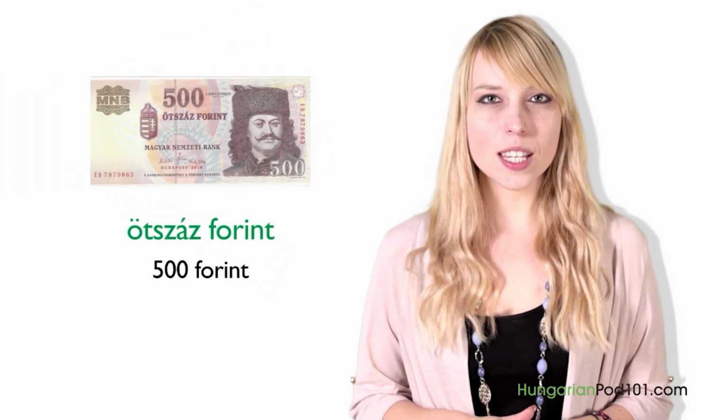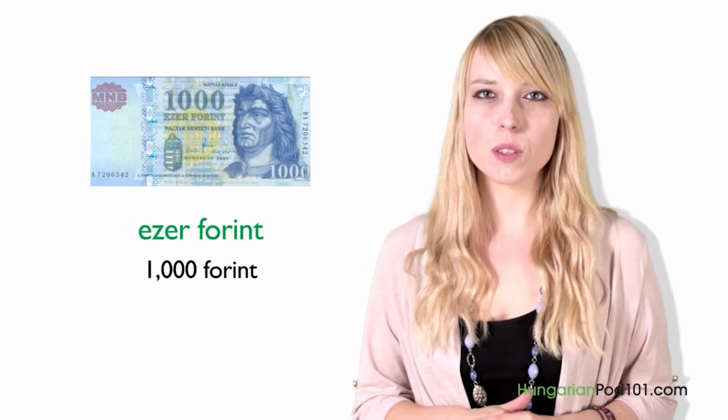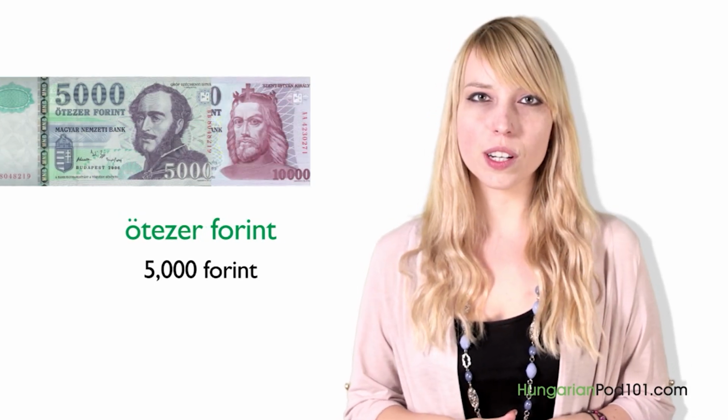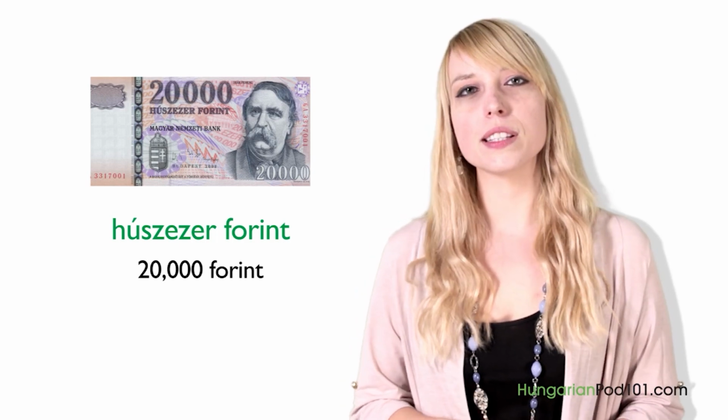The smallest value in Hungarian currency is a 5 forint coin. We don't have 1 and 2 forint coins anymore. Bills that you can see in Hungary are 500 forint, 1000 forint, 2000 forint, 5000 forint, 10,000 forint, 20,000 forint.